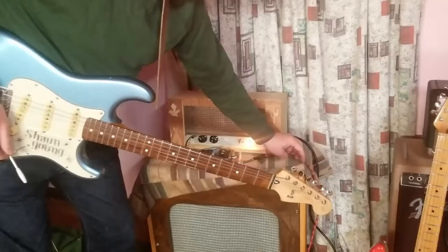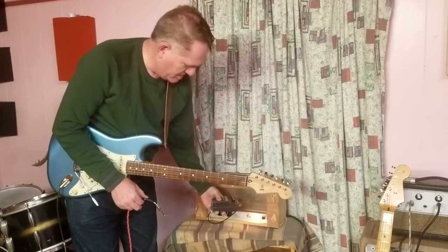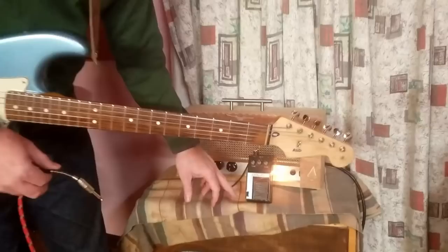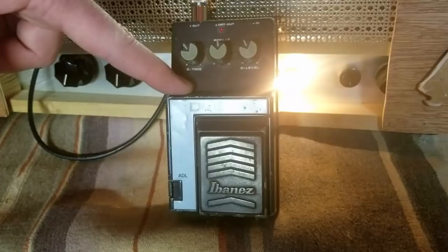I'm gonna make a little bit of noise, because the reason I don't use this delay pedal anymore is the input jack is kind of getting messed up on it. This is a classic delay, believe it or not. I've been using this since the 80s. This is an Ibanez ADL analog delay. These are great sound and delay units.